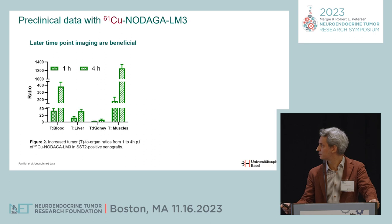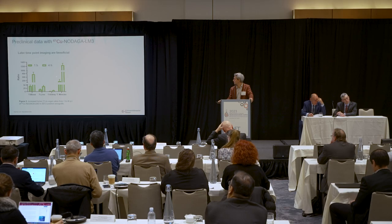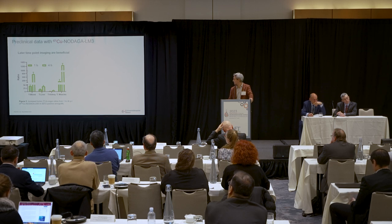One more aspect is which time point should be better. Is it 1 hour? Is it 4 hours post-injection? We know that with the 4 hours, we have further improvement of the tumor-to-background ratio. So this also should translate into improved diagnostic efficacy.